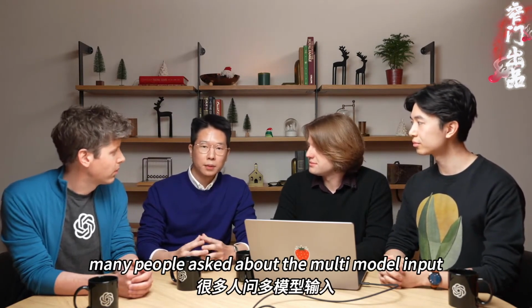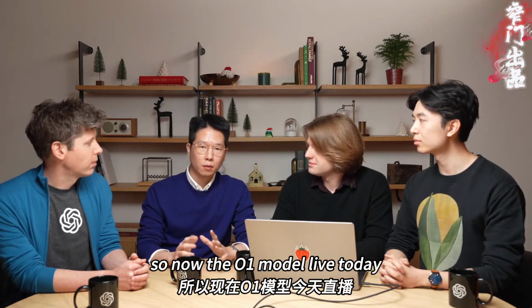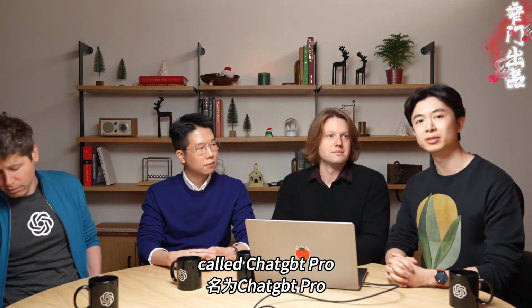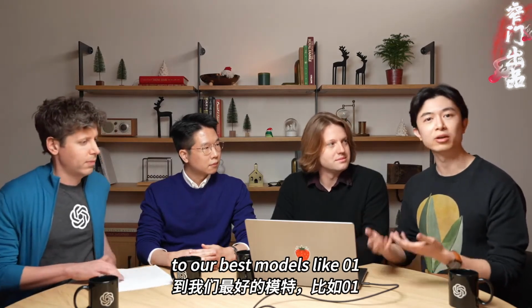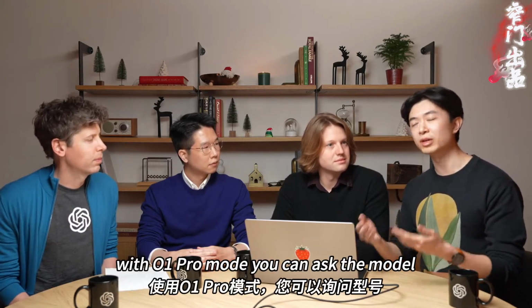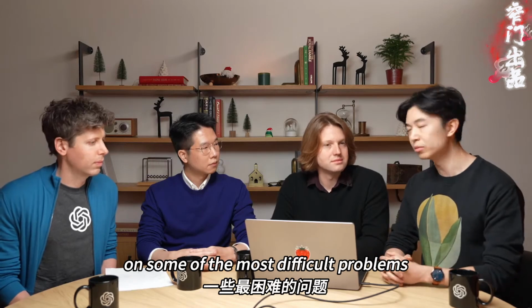After the launch, many people asked about the multimodal input, so we added that. So now the O1 model live today is able to reason through both images and text jointly. As Sam mentioned, today we're also going to launch a new tier of ChatGPT called ChatGPT Pro. ChatGPT Pro offers unlimited access to our best models like O1, 4o, and advanced voice. ChatGPT Pro also has a special way of using O1 called O1 Pro mode. With O1 Pro mode, you can ask the model to use even more compute to think even harder on some of the most difficult problems.